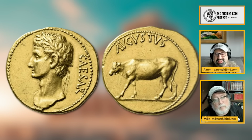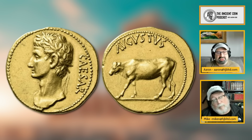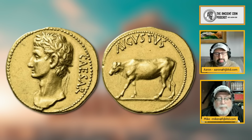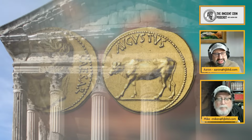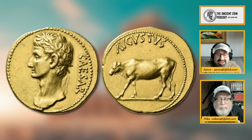Moving on, this is the famous Augustus aureus, which they call the heifer aureus because it represents the bull statues produced during the Greek period, then taken to Augustus's temple in Rome and put on display. I actually bought this for a client. We paid 600,000 hammer. Strong price, but fantastic and very rare coin. Has a pedigree back to 1949 and is very sought after, and they don't come up very often with that reverse type. So very, very popular.